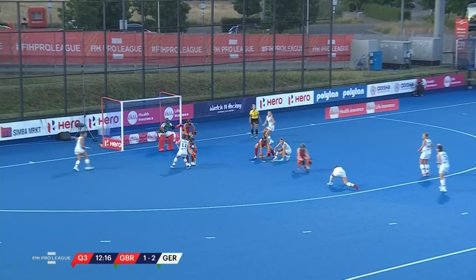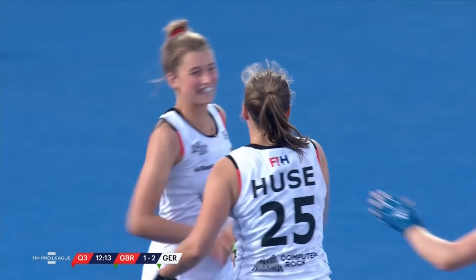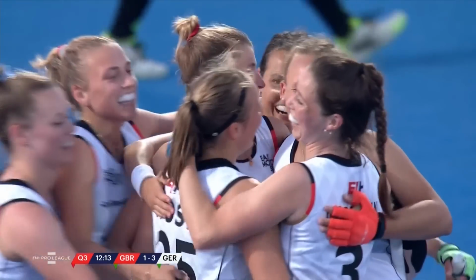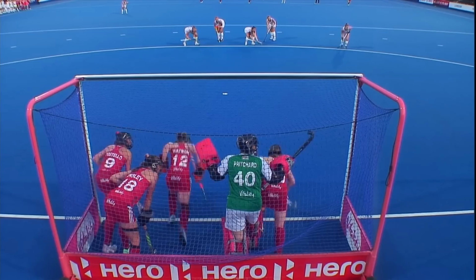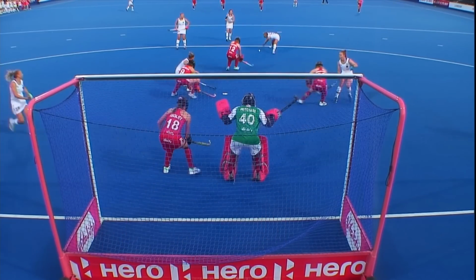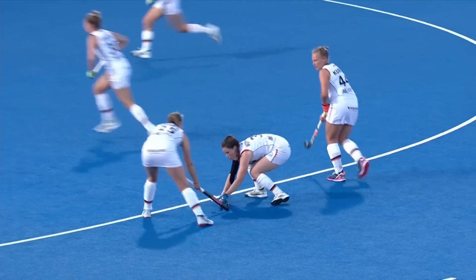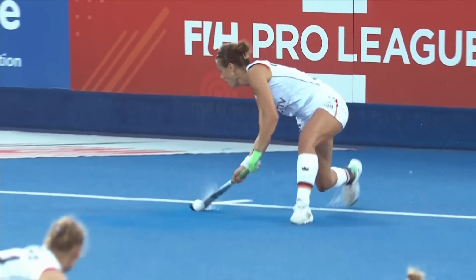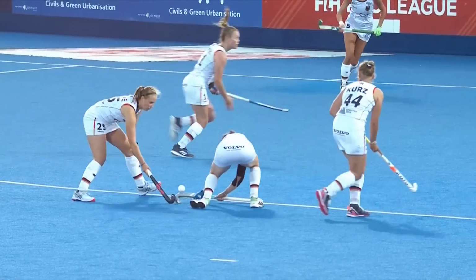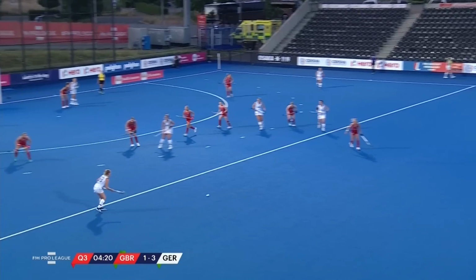Oh. And it's the left-hand castle. And then up the keeper, Husa with the goal. Pritchard gets a leg guard to it, but can only deflect it up into the net. And it's Great Britain 1, Germany 3. It seemed to take an age for the shot to get away. No, long drag. Oh, it takes a deflection, doesn't it, off the number one runner. I don't know if it just goes over it or whether it actually gets a deflection.